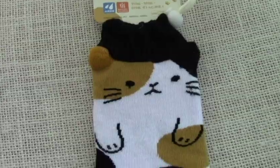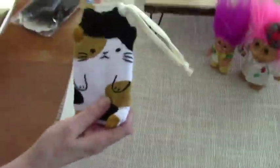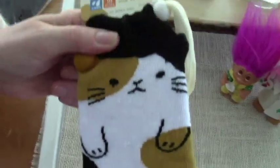And what else did I get? Oh, Mr. Retro's got this thing. It's for your drinking glasses, you know. It's a koozie for your glass. Right. But it's like a hamster or something. Yeah, something like that.